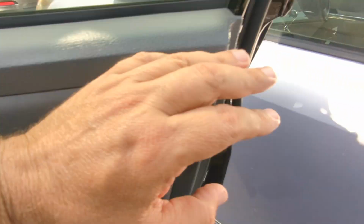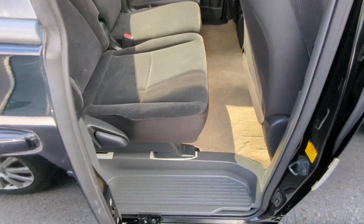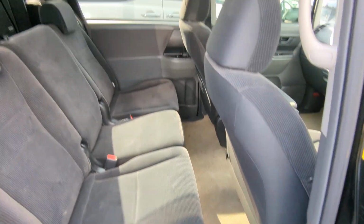Let's go to the second row here. And all you do is pull that out one time and you're good. All right. Let's jump on in. All right, let's make sure. All right, so now this seat is all the way back. The middle row is all the way back. And with the seat all the way back and the front seat all the way back, I'm a good 3 inches away from the back seat to my knees.